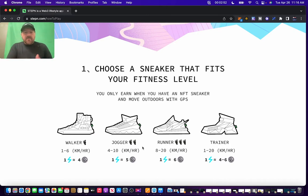And then a runner and a trainer, and you see the different kilometers per hour that you need to be moving to be earning. You also see down here how much you earn per energy. That's what this little thing is here. This is energy. You need to have energy to be able to go walk and earn. As you walk, your energy gets diminished, and when it goes to 0, you have to wait for it to refill.